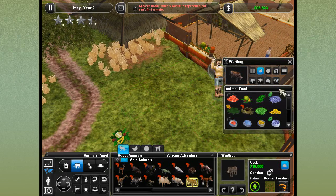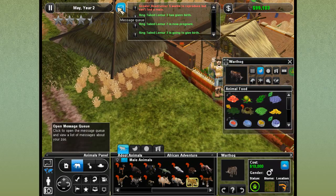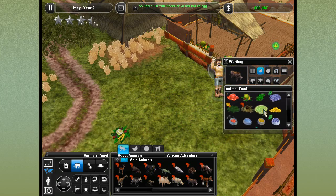That's so interesting. Ooh, and I think ring-tailed lemur just gave birth. Yes! And ring-tailed lemur 2 is just pregnant. Oh my gosh, so the lemur colony is just taking off with babies, Intern. That is so exciting. Okay, so let's see.